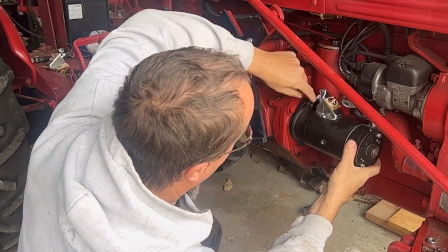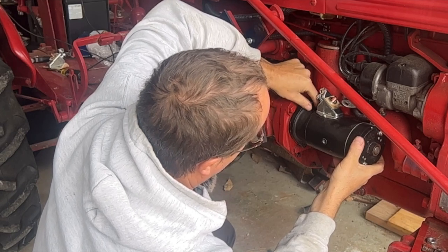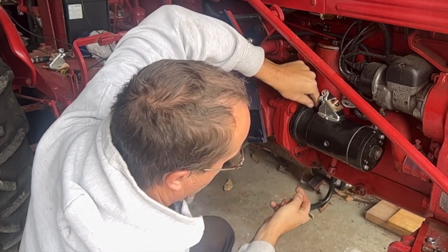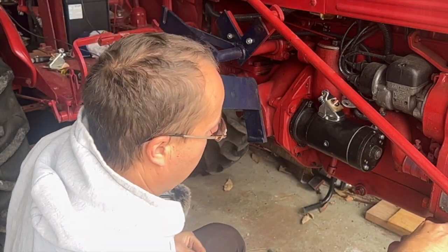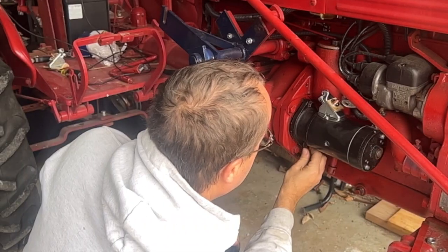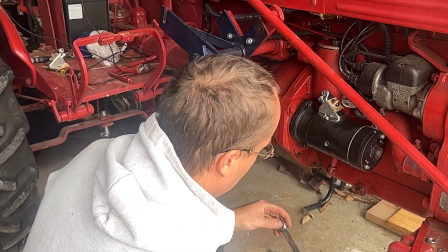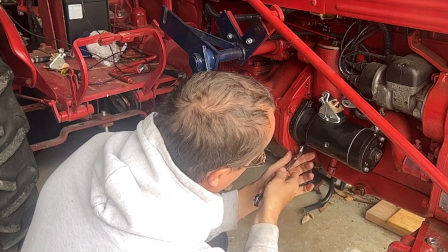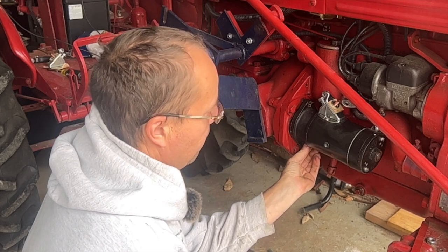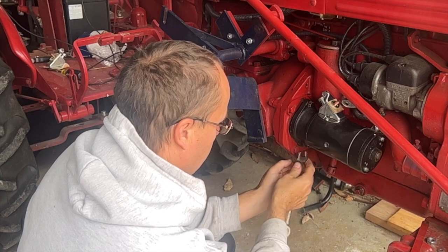Problem with Cubs is not much room to do anything. Like with the oil pan, there's no room there either, to get those back screws off up in here, really hard to get to. Super C, everything's right there. I like the Fast Hitch ones much, much better. Everything's just so much easier. I think the Fast Hitch ones are worth more, especially if you get one with a deluxe seat on it.